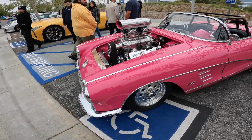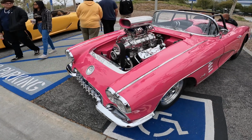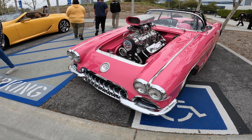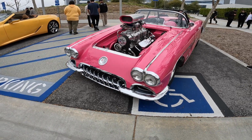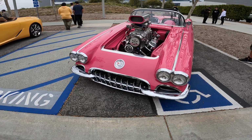But no, I've had this car done like this since 1989. Oh my goodness, I was 1 year old. Yeah, so we finished this car in '89. First car show was Labor Day Cruise 1989, and 2 weeks later they shot it. It was on the cover of Hot Rod magazine in January of 1990.